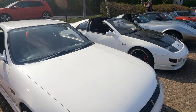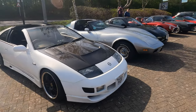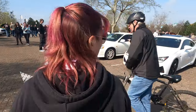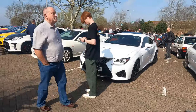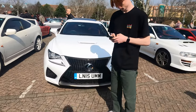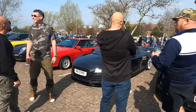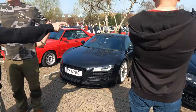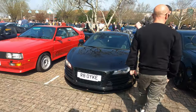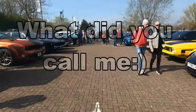R33 GTST. A lovely 300ZX next to a Corvette. Is that Harry's, do you think? Yeah, well, this is the start of the new generation of JDM, isn't it? No, I don't think so. Next to a Quattro. Nice R8 next to a Quattro. Gene Hunt. Yeah. Same colour.